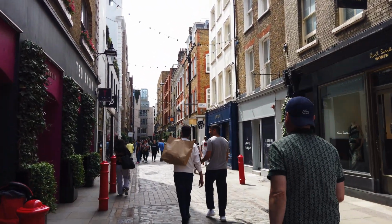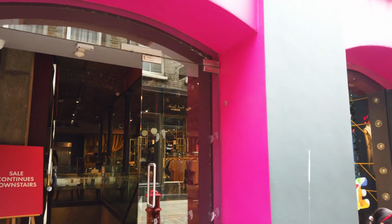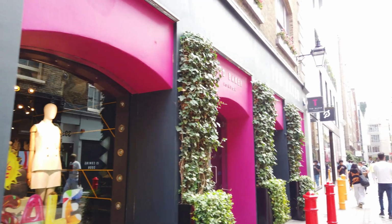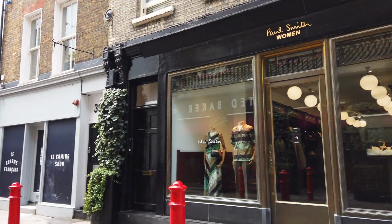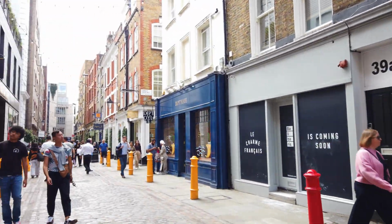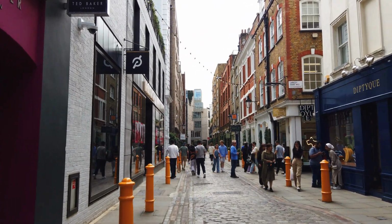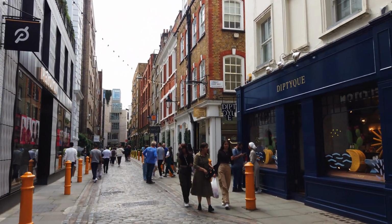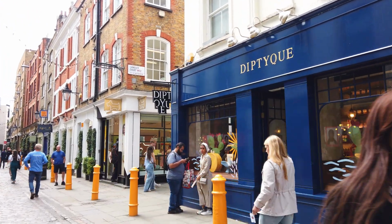Now, as you can see, top end, we have Ted Baker in there. And we have Paul Smith over here. So lots of shopping. And it's so busy along here now. It didn't used to be, 2 weeks ago, it didn't have this amount of people here. And grant you, it is just after lunchtime, but still, awful lot of people out and about.